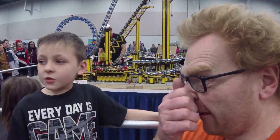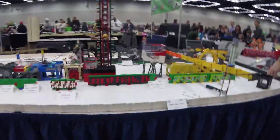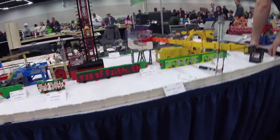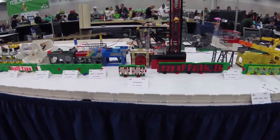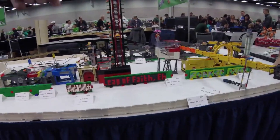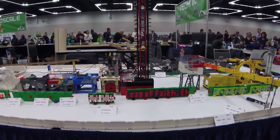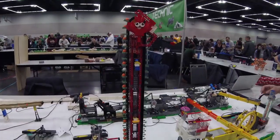So, next we're going to go look at a table with tons of trains on it. We are? I don't think we are. Trains. Which one's your favorite part, Blaine? They're all pretty cool, huh? I think everything. Everything? Yeah. So cool. I like this tower right here that's the Leap of Faith. That's the Leap of Faith? Yeah, that's what it's called.